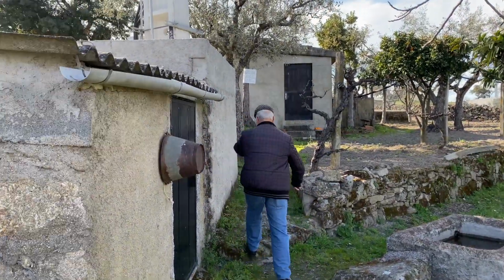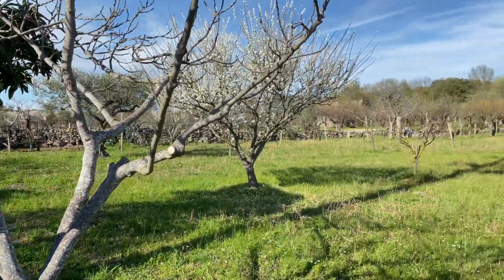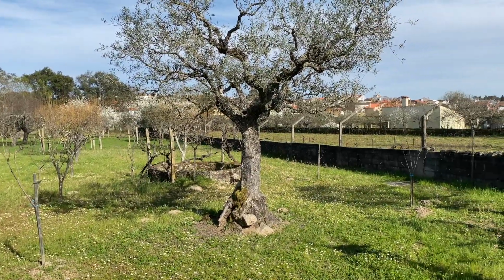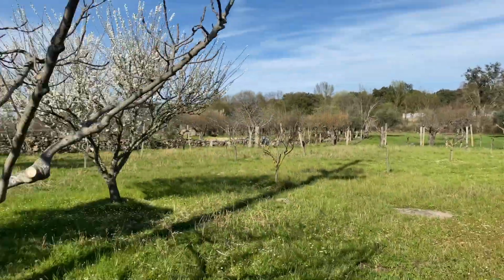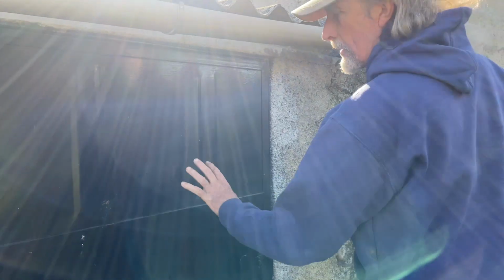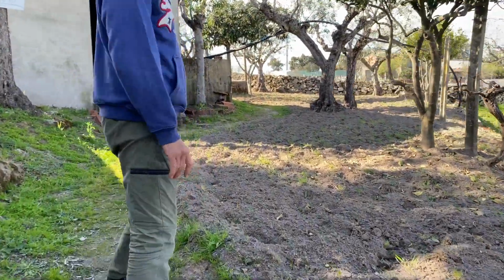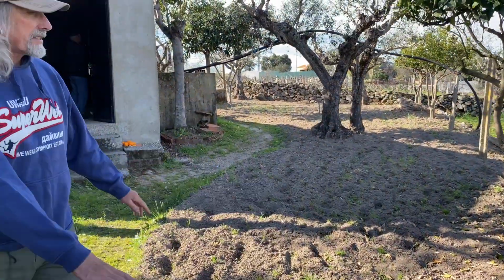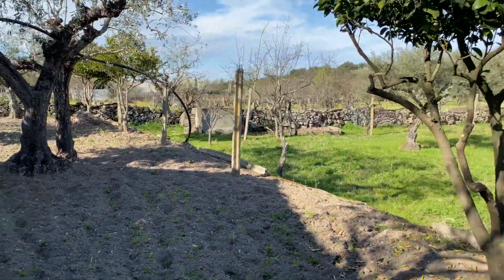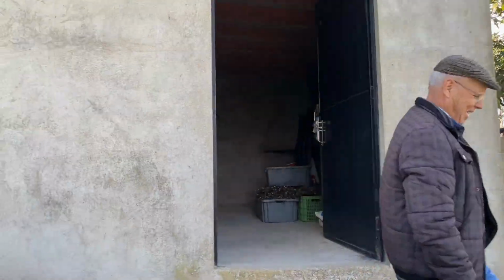So to the left is the house, the houses, I have to say. The buildings, wells, and the land. But let's start with the house. Little storeroom here. Probably have a look later. On to an upper level, which is terraced. A couple of fruit trees, there's an orange tree there. Jump to the little house, which is right here.